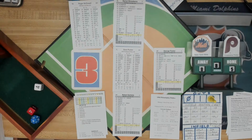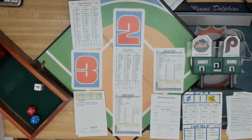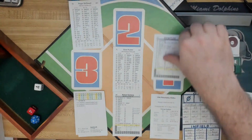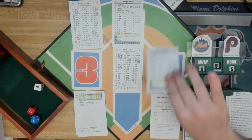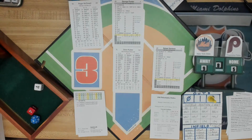Here's the pitch to Santana, 44. Single for Santana. Base hit to right field. Second to home scores if weak or average arm, or with two outs, which there is. So Strawberry scores from second, and Foster holds at second. It's a base hit by Santana, and the Mets now lead 9-5. First hit of the game for Santana.